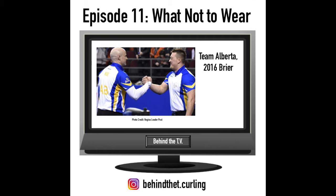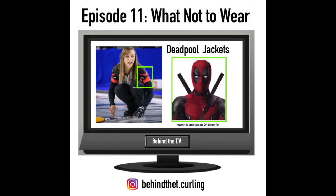Have you seen Deadpool? A little bit, yeah. Okay, I haven't, and I'm gonna. I don't know anything about it, so everybody's about to get mad at me because I don't know the first thing about it. But my brother called these the Deadpool jackets. Here's a picture of Rachel Homan, and if you look at her arm, she's wearing the same jackets. You can't unsee it, right? It looks like this Deadpool character.